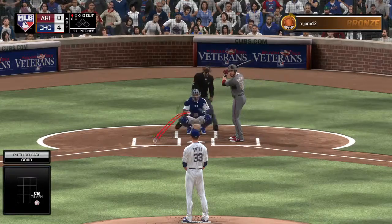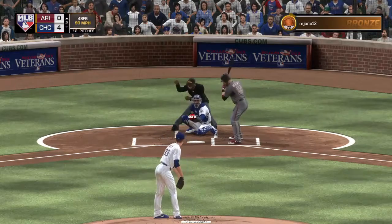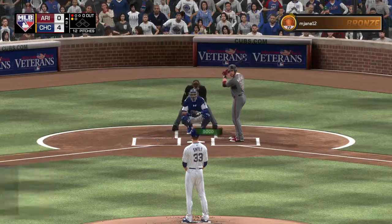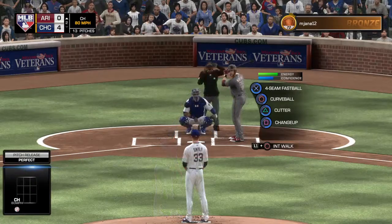Well, he got off to a 4-0 lead in the first inning. Now for the pitcher, be aggressive. Go after those hitters because you know they're probably going to be a little bit timid, taking pitches, not trying to be too aggressive because they find themselves down 4-0 already. No offer on that one. 2 balls and a strike.